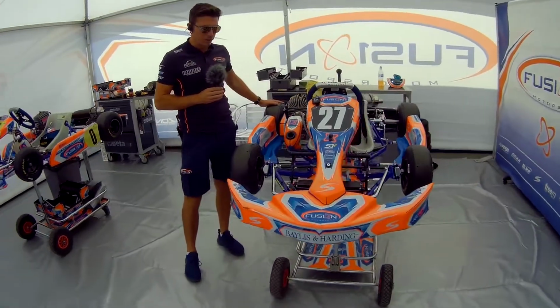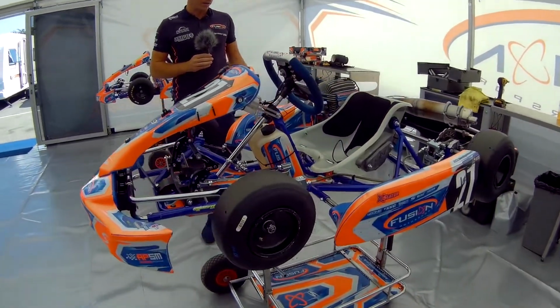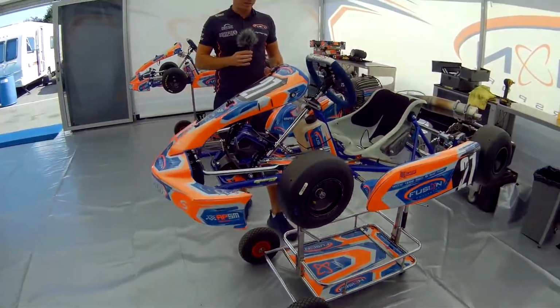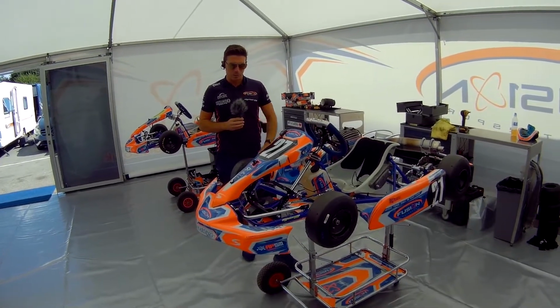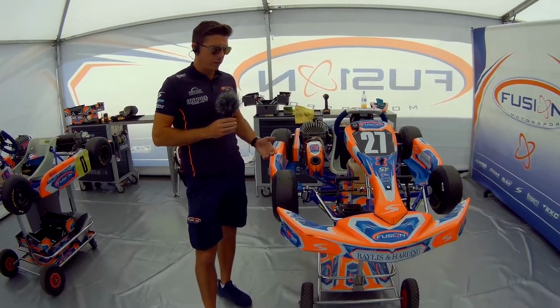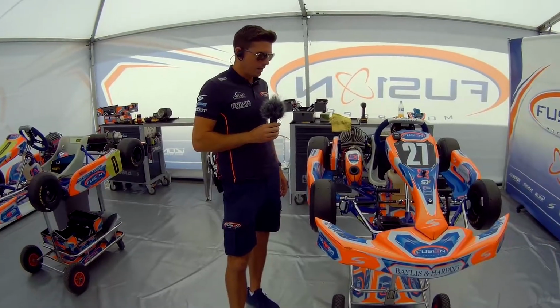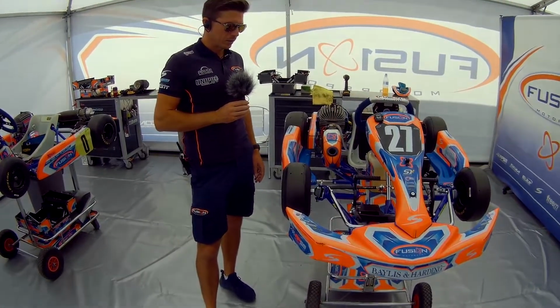And the tyres, we use a Dunlop, quite a hard compound, so it creates difficult grip for the drivers, so it's less grip, so they have to work hard with the driving to get the best out of the equipment. We have beginner drivers. This black plate denotes a novice driver. Age group is between 8 and 12 for this class.